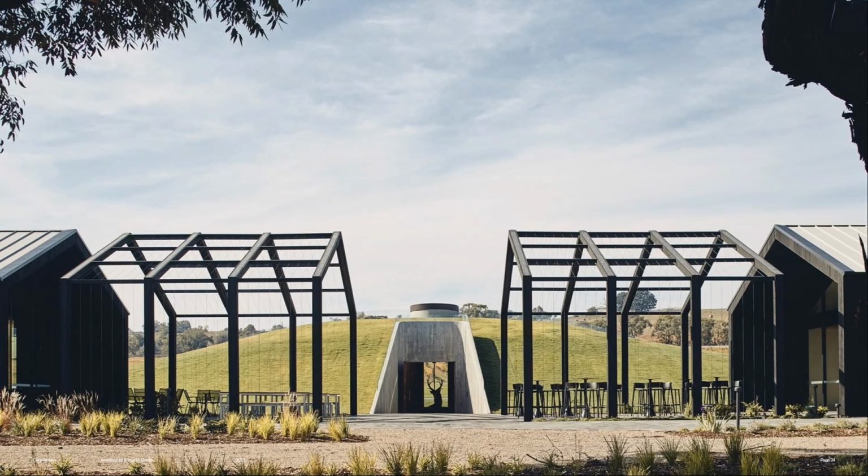This is the view from the other side of the restaurant and the function centre, and you can see how we're framing those views into the cellar door, into that main entry. It's a beautiful shot because you can actually see the vineyard beyond, which I think is quite lovely.